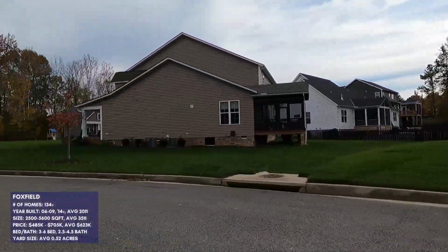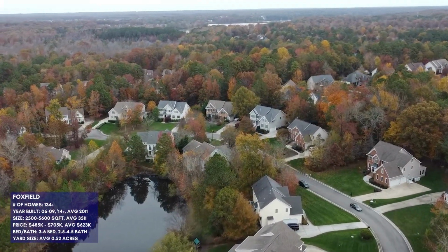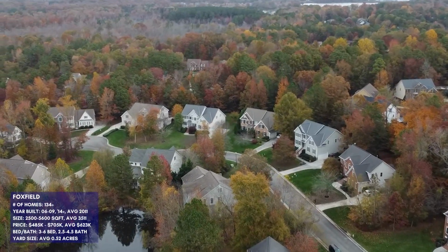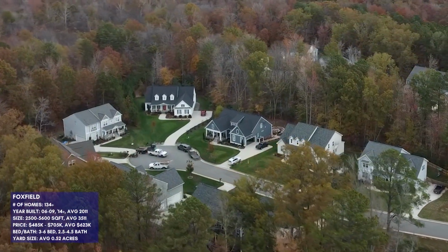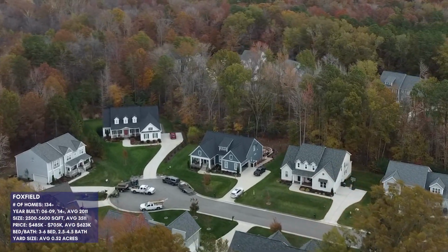There is an HOA in Foxfield, but it is only $125 per year, and there aren't any HOA provided amenities. But some of the older houses are grandfathered into Fox Creek, and you can pay extra to have access to those neighborhood amenities, while the newer construction homes do not have that option. If you're okay with not having access to the neighborhood pools, tennis courts, and things like that, and you want newer construction with large yards, Foxfield definitely fits the bill.